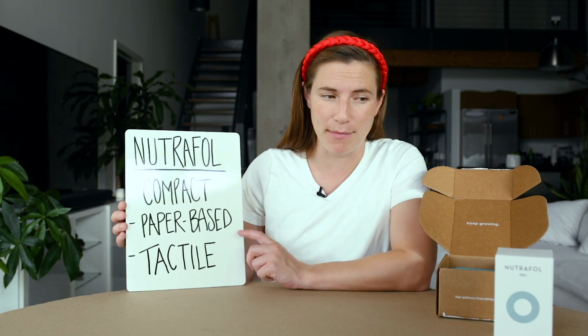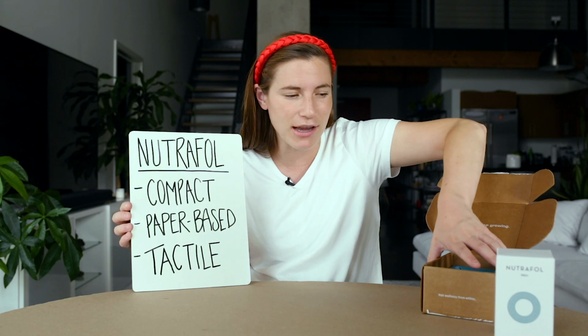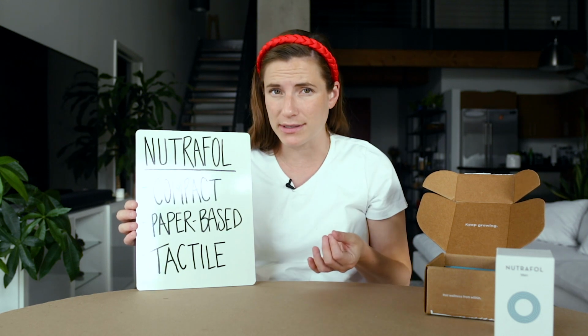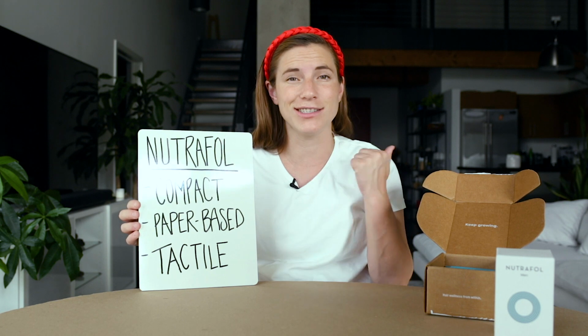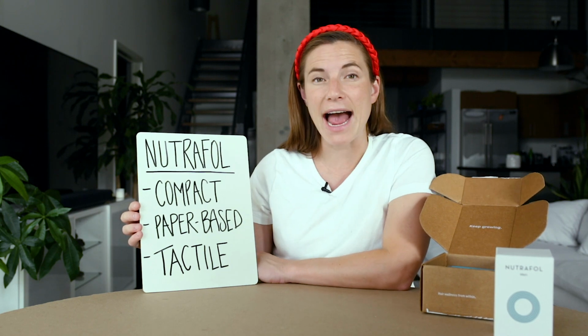Next up, it's paper-based. Whether it's the outer carton here or the insert in my box or the box itself, everything about the e-commerce packaging here is paper-based, which means that it can easily be recycled. And also, sustainable forestry in North America is going strong, so it's a great way to cut down on impact. And third, it's tactile.